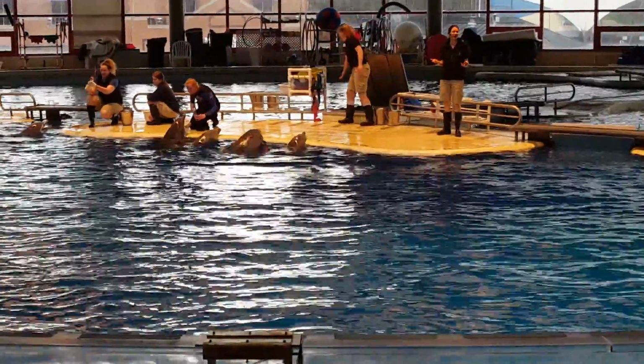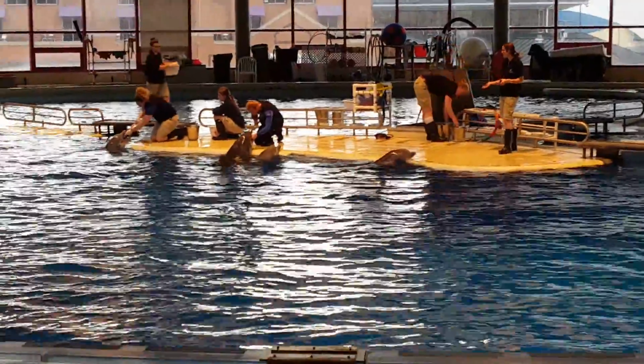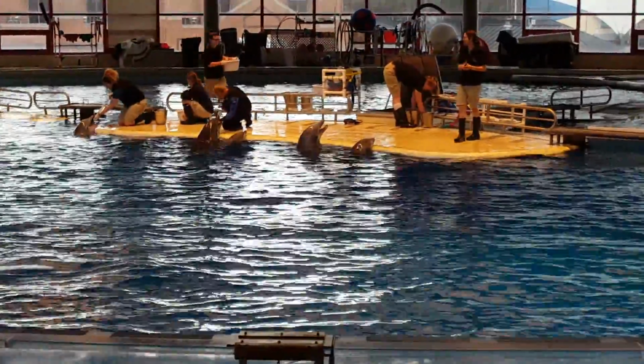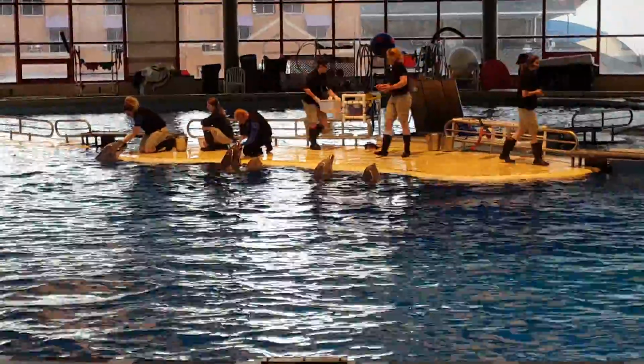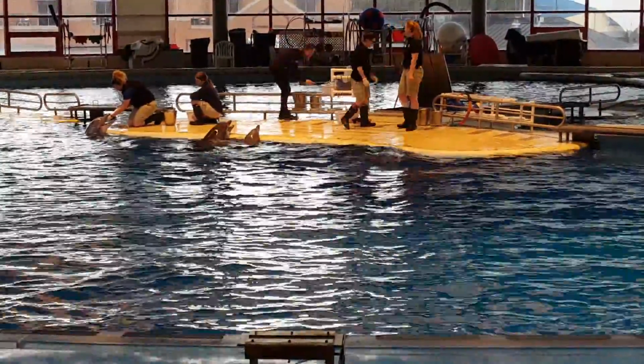Now what do dolphins eat? You can yell it out. Fish, exactly. So here we have nice big buckets of fish for our dolphins. But out in the ocean, the dolphins have to be able to catch them. So a lot of their adaptations actually have to do with that.